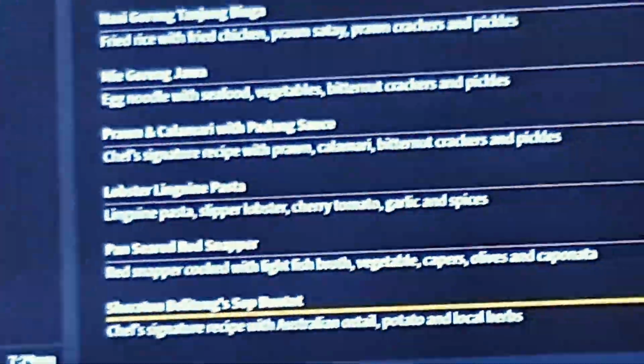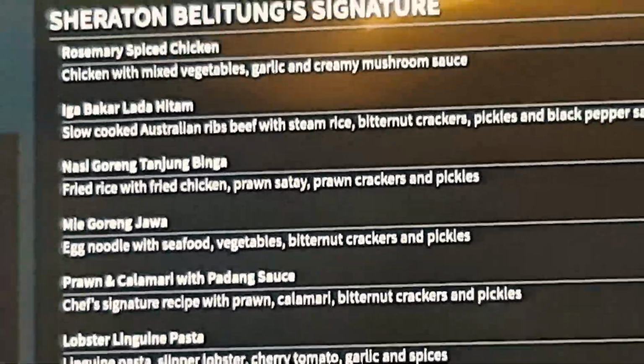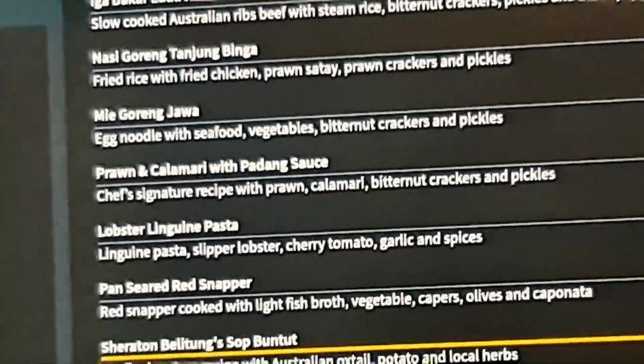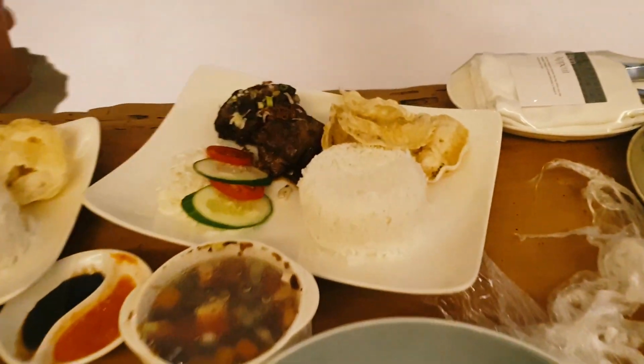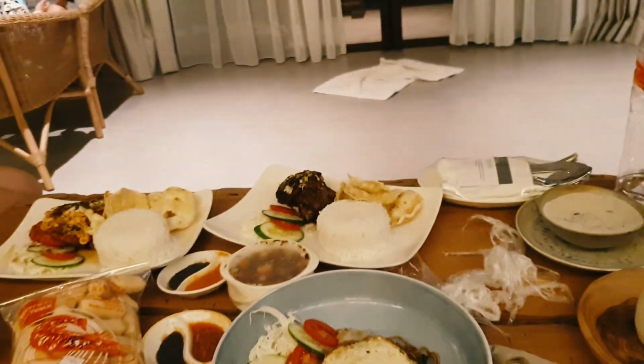It's our last night in Belitung and we are ordering prawn and calamari with padang sauce and iga bakar lada hitam and mie goreng Jawa. 1, 2, 3, boom! Whoa, it's already here guys. Iga bakar, prawn and calamari and mie goreng Jawa.